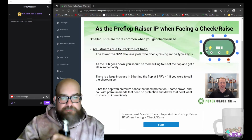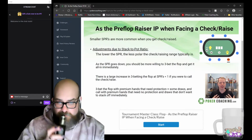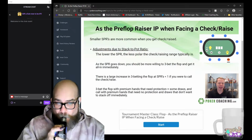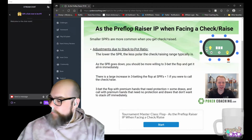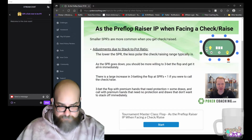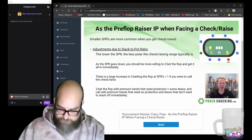So as the stack to pot ratio gets shorter and shorter, you, the in position player, should be more willing to 3-bet the flop and just get it all in immediately. And especially as your stack to pot ratio gets to less than 1, meaning you have one pot size remaining in your stack, if you're going to continue, you really just shouldn't call much of anything and you should just blast your money in.